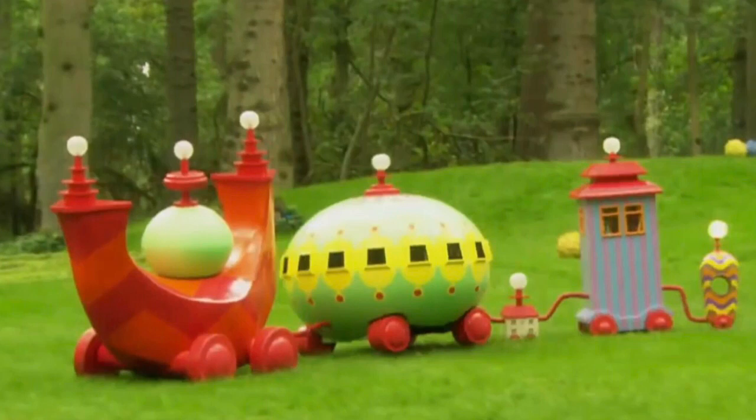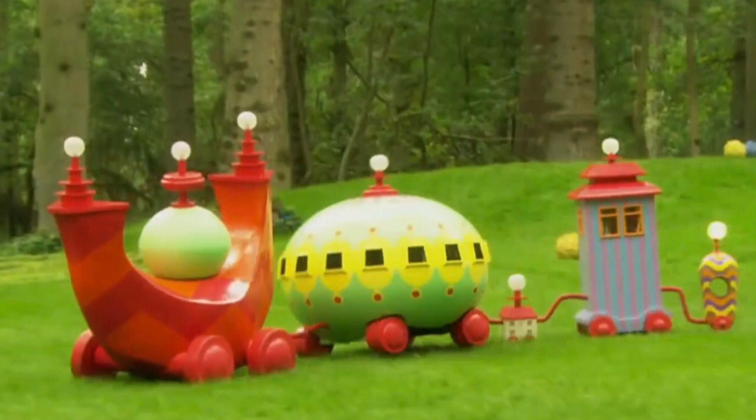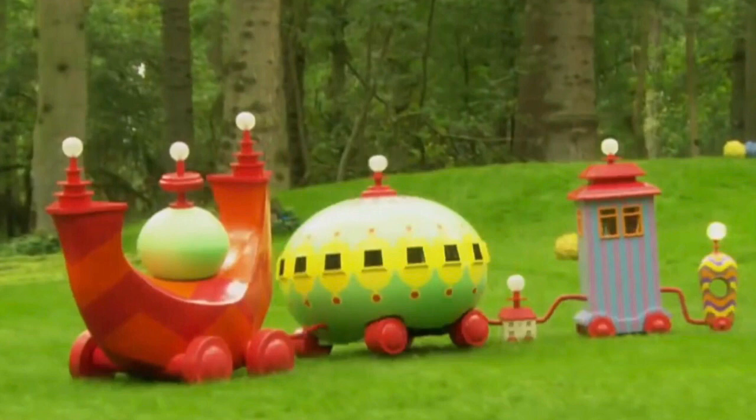The Ninky Nonk. Wow, I really like this vehicle. This vehicle is mostly used by the Night Garden characters on their adventures. What's interesting about the Ninky Nonk is that it has no driver. Why? Because it has a mind of its own, a very clever mind.